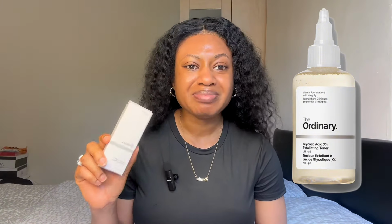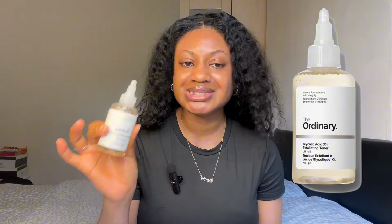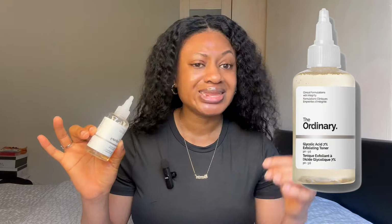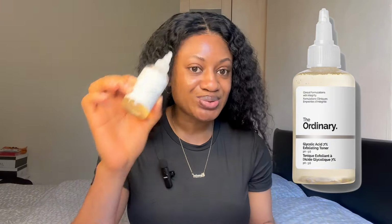If you always watch my videos, you know I'm always talking about this product, and that's because it is an amazing product for exfoliating the skin. It does exactly what it says, and if you use this toner 2 to 3 times in a week, the texture of your skin will improve. There is no way you use this toner and your skin's texture won't improve.